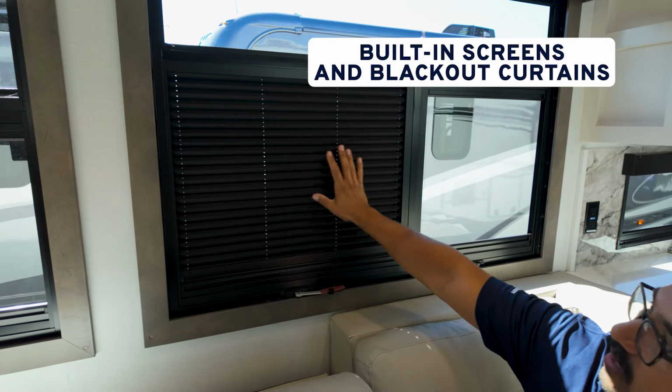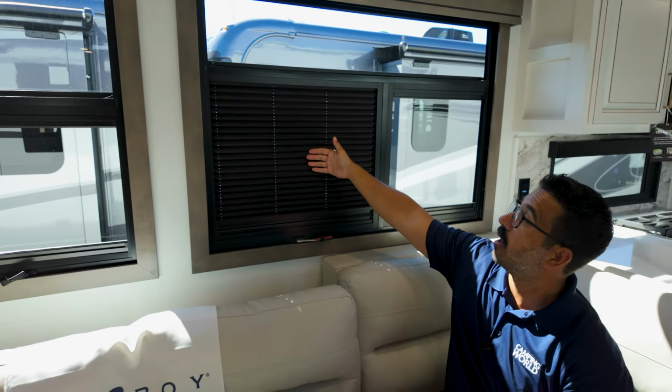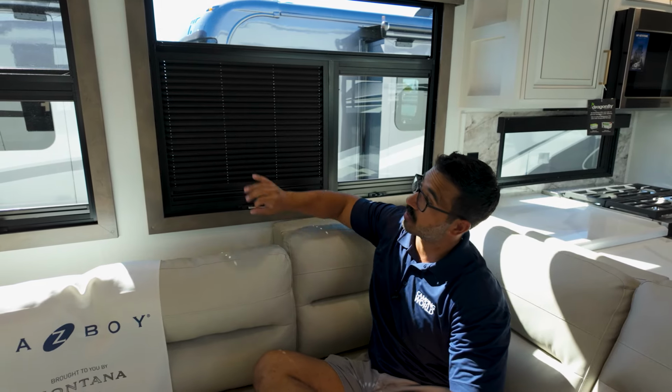And then on the other side you have the blackout. But the cool thing about the blackout is on the back side of that is actually a reflective surface, so it reflects the heat and keeps it out. And I'm telling you, this is a lot cooler than what you would expect.